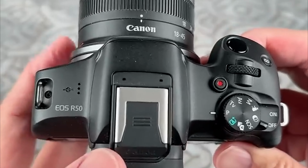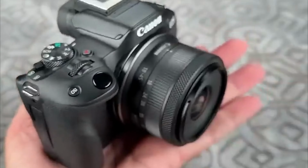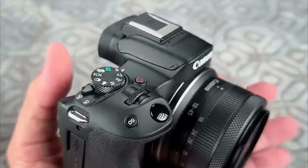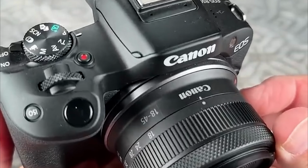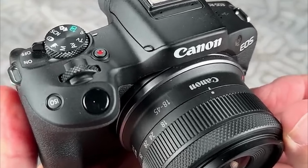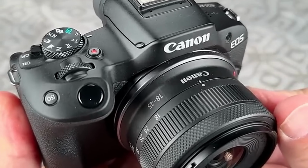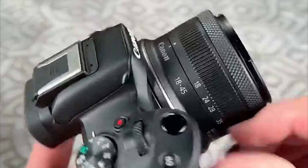Number 4. Best all-around modern pick, Canon R50. Now, if you want something new that can do a bit of everything, meet the Canon R50. It's one of the most well-rounded hybrid cameras on the market right now for around $550 used or $750 new. It's sleek, easy to use, and comes with a super intuitive auto mode.